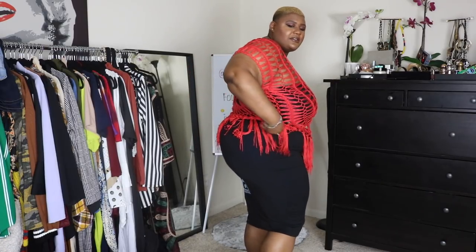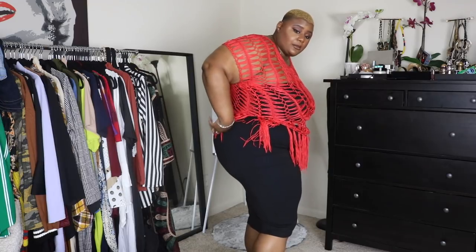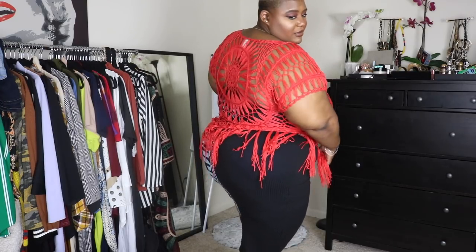Okay. Come through, Crochet. So I saw this top on the website and I saw that it didn't have any stretch and I was very reluctant to get it, but I got it anyways because I love to force it. And it fits. Kind of. If it's enough for me, period. Or am I forcing it? Either way, this is really cute.